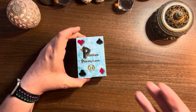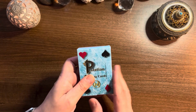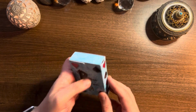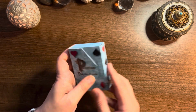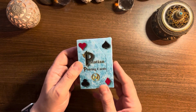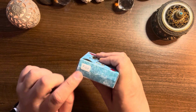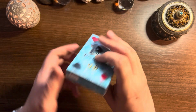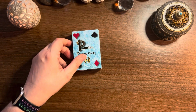So yeah, if you're using it as a playing card deck, as in for game playing, some people might not appreciate that. But if you're using the playing card deck for divination, which I do, then that's great. It's got a little sticker on as well that says 7 out of 64. So there's 64 decks made.